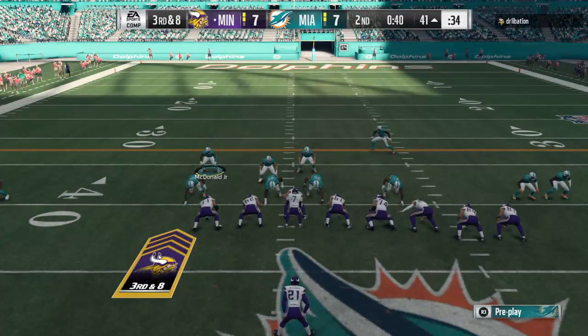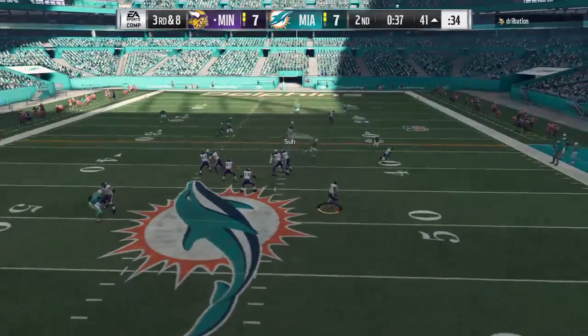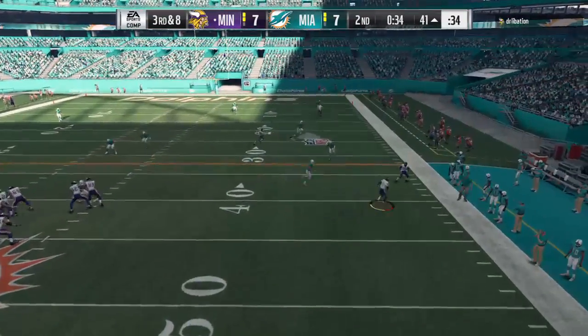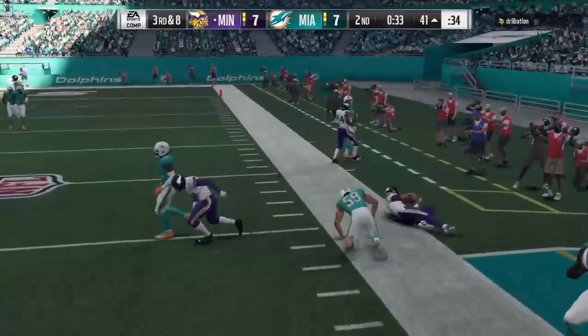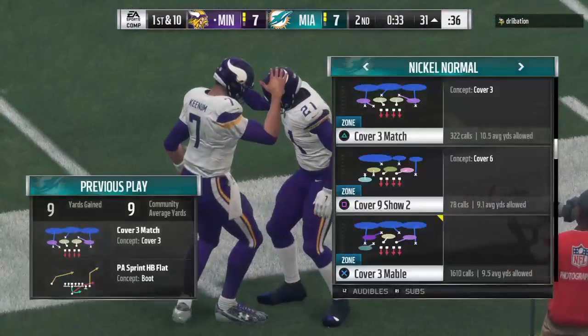Here we go. Now it's Keenum here off the bootleg. Sliding out of the pocket. He can run for it, and he will. A good decision in the end to pull it and run. Gets him 9 yards and a first.